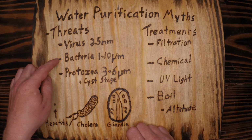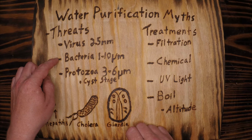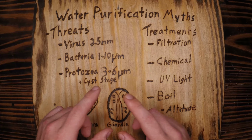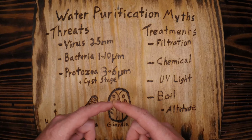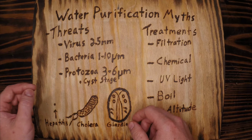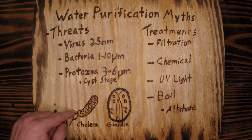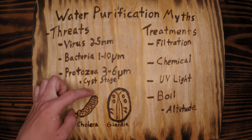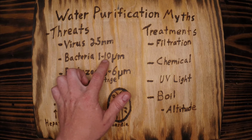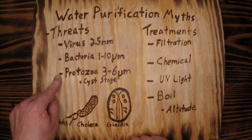Our next are bacteria. Bacteria are a lot larger than viruses. They have a full single cell, which means that they're going to have multiple organelles inside. They're going to have a cell wall. They're going to have a rough cell shape, depending on what type of bacteria it is. Today, our representative item for bacteria is going to be cholera. Our cholera here is 1 micron by 2 microns, but other bacteria can be much, much longer, up to 10 microns in length.